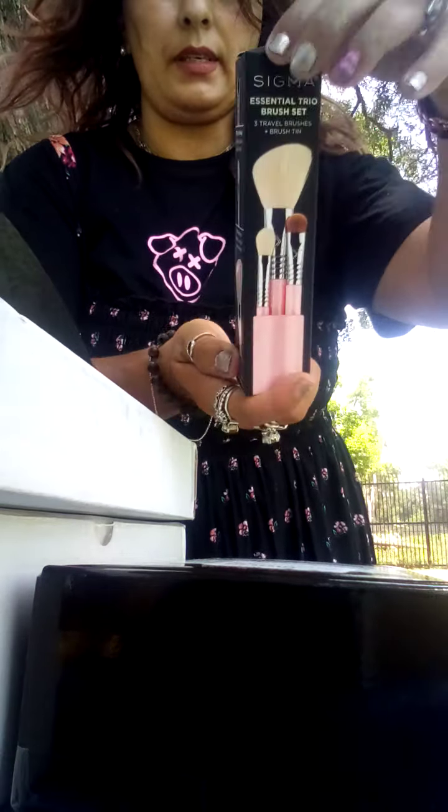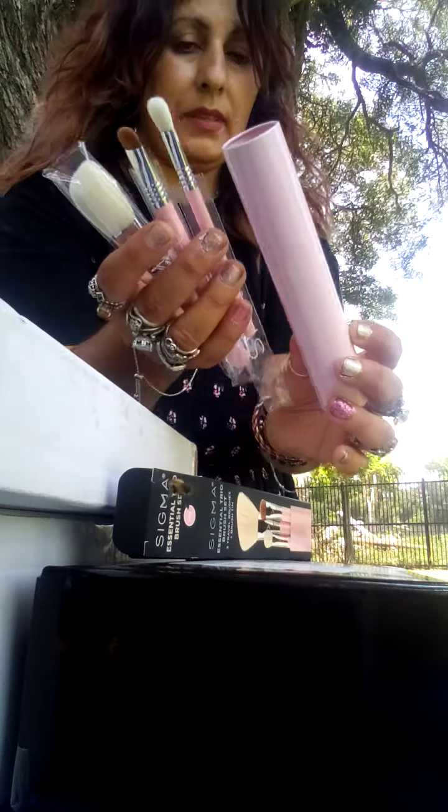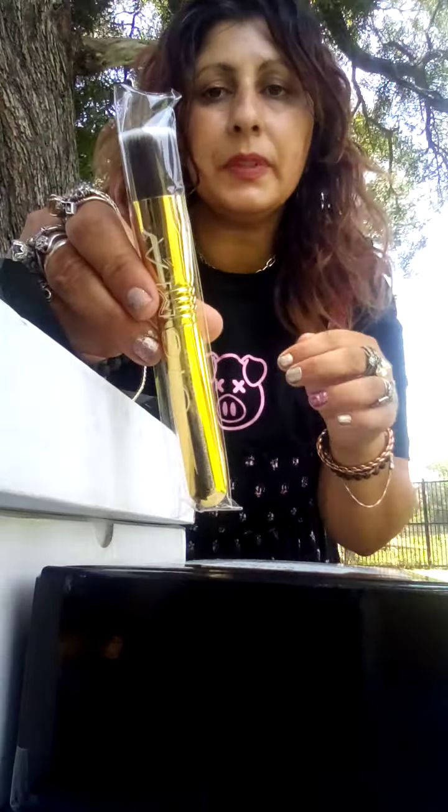Okay, so this one is called an essential trio brush set. So it's like a little tin container. So cute. Inside it has three brushes. First thing, what else is here? We have this flat kabuki brush. It's bright gold. Cute.